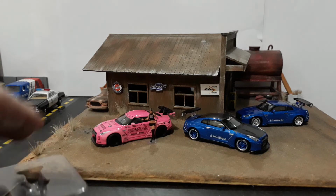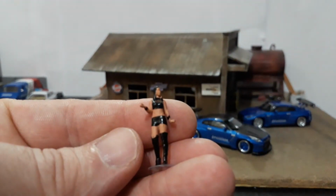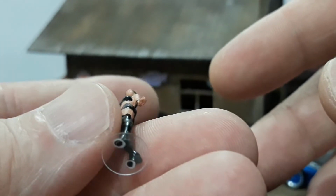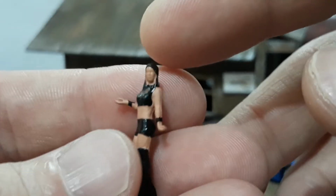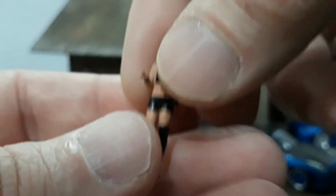We'll put them down one at a time, but we'll take a look at them closer, and let's just go ahead and zoom in instead of trying to bring it in. So as you can see, they're nicely detailed, and what's cool, they have that clear, really thin PVC plastic base to kind of help them stand. So really cool. That is the one.